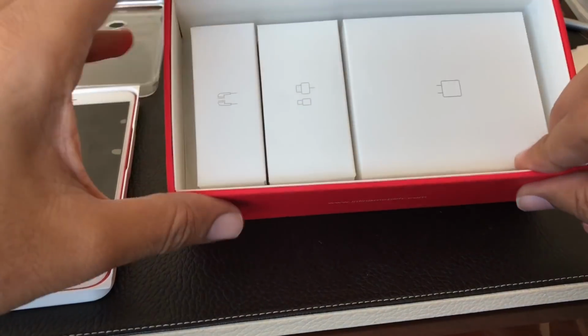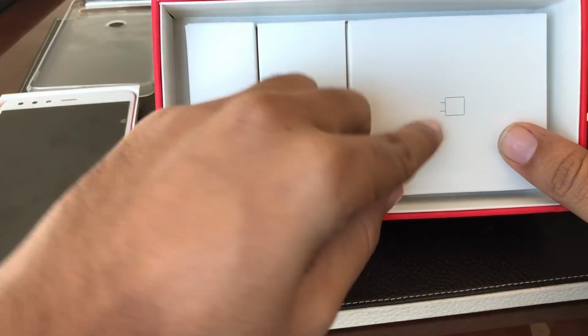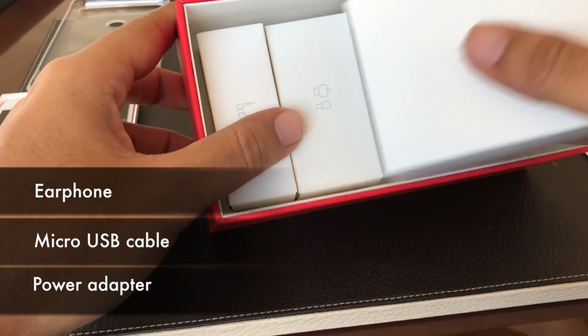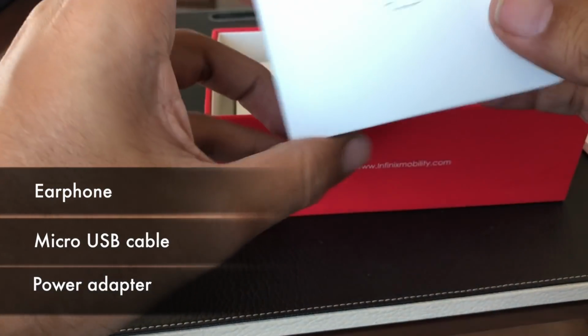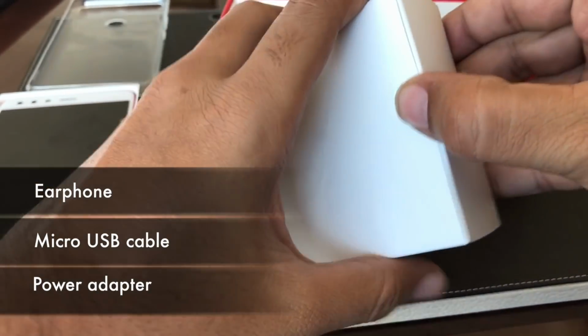Now, we have three neatly packaged boxes here. One is for the fast charging adapter, one is for the connector and the USB cable, and one is of course for the headphones. So this is all we get in the box.